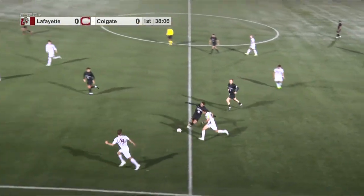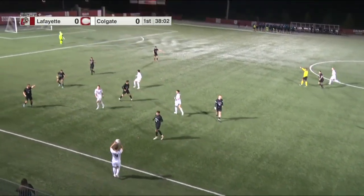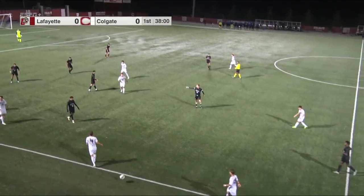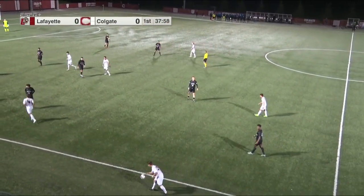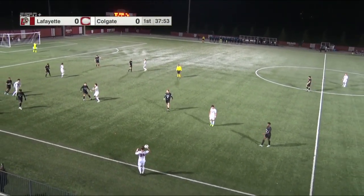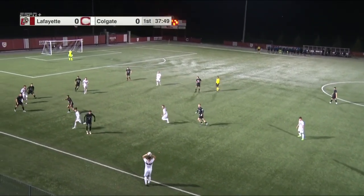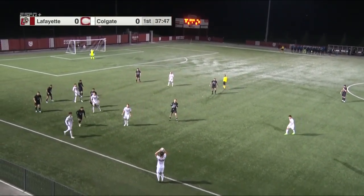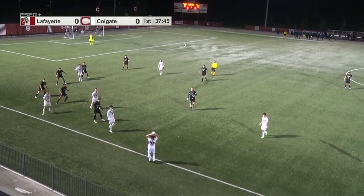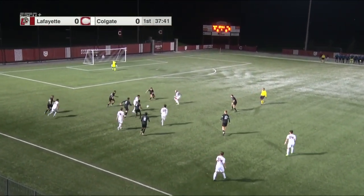Pham comes away with it in midfield. Trying to turn upfield, but a solid slide tackle from Grossi. So Lafayette with two corners already today. That now extends their league lead in corners, while Colgate actually has the second fewest. So a little bit of different ways of doing offensive pressure. Lafayette is controlled, sustained, and constant. Colgate's a bit more strike of lightning.